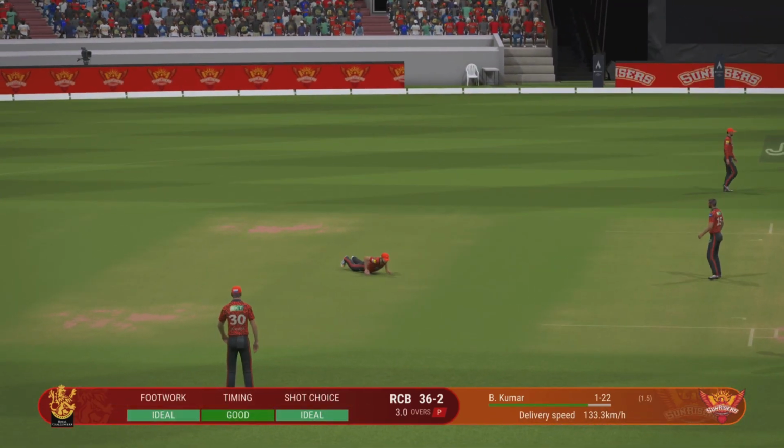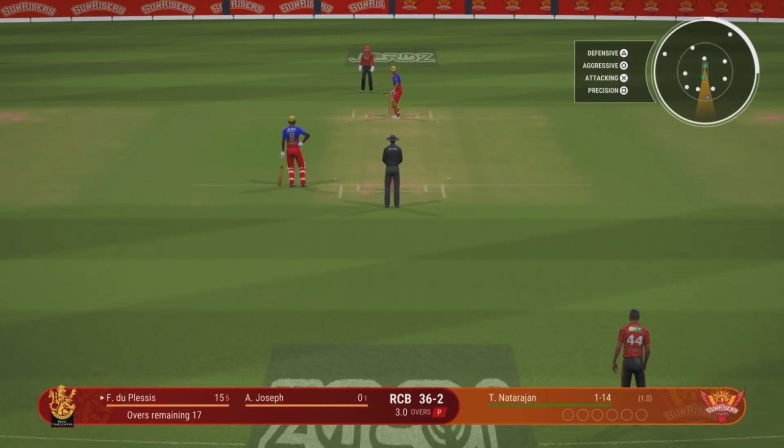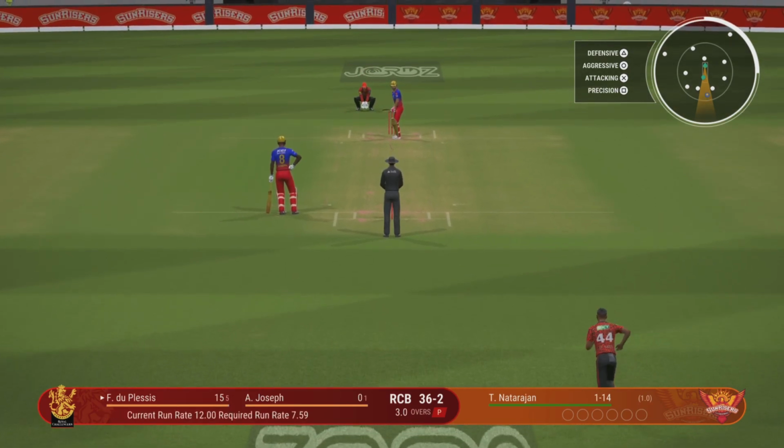Can't get that outside the ring field. 10 runs at it in that over. The Royal Challengers, 36 for 2. Natarajan from the Shivyal Yadav end.